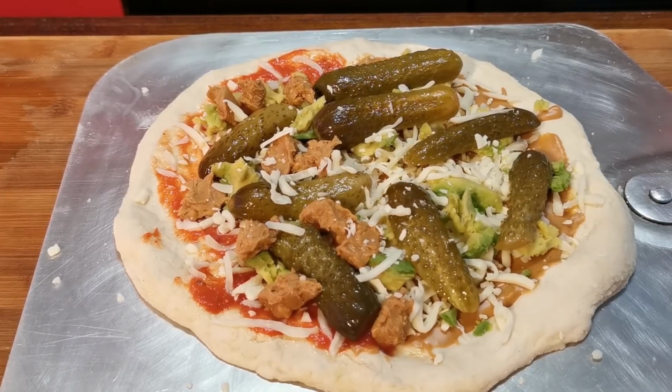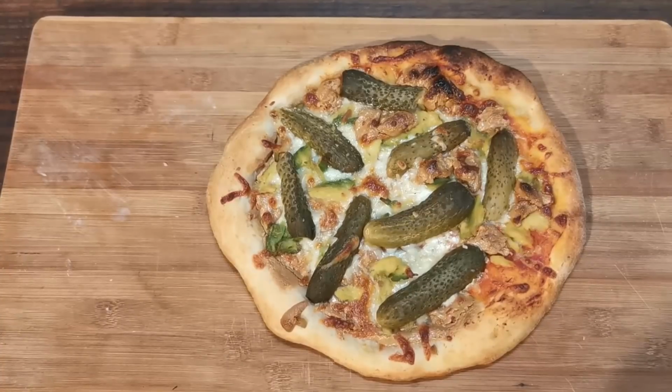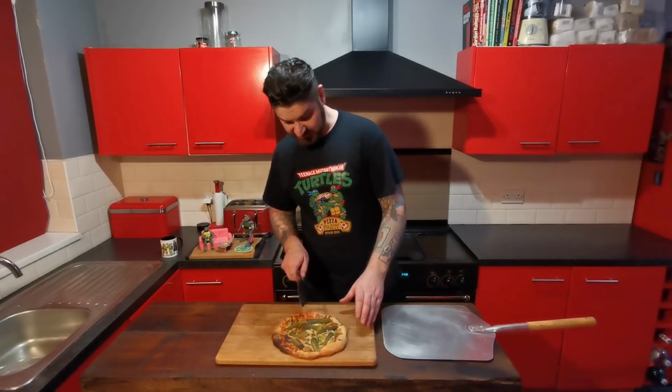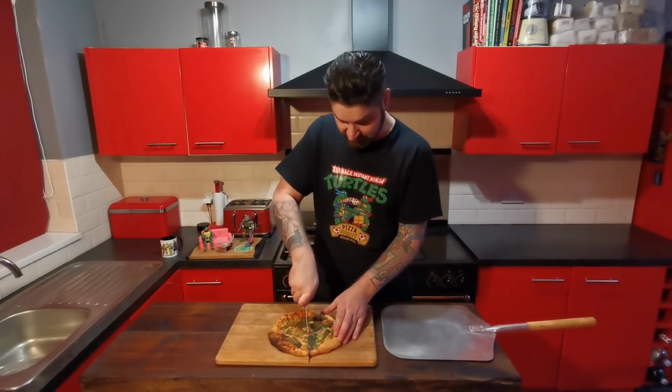This pizza comes from episode 44, Pizza by the Shred. Toppings on this one: peanut butter, avocado and extra pickles. So that is our finished avocado, peanut butter and extra pickles pizza with peanut butter as the sauce on one side and a regular tomato sauce with clumps of peanut butter on the other side. The middle mark is there where we change the bases, so let's cut this down the middle.